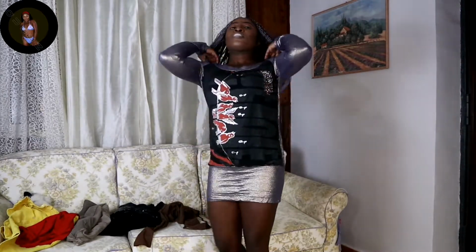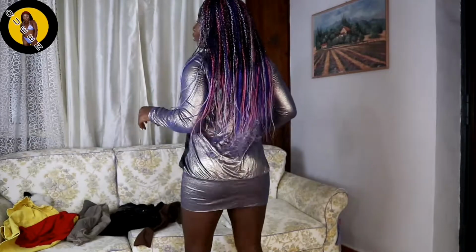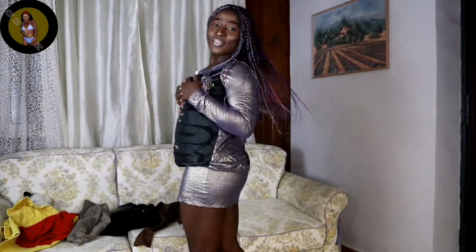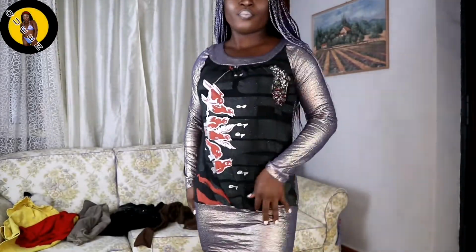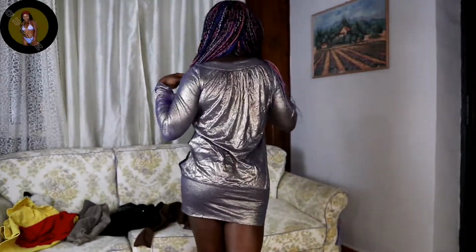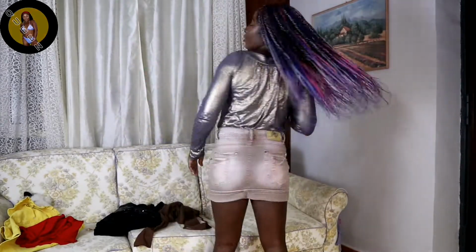So the next one is this dress. It's cute, right? Let's come further. I can't remember how much I purchased this for. Maybe 1 euro or 2 euros or 50 cents. I don't know. It's cute. You love it, right? I also love it. So let's wear the next one, guys.